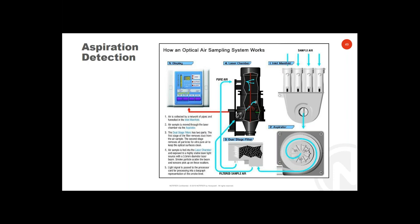Then once that air sample is cleaned, it's moved to a detection chamber where it's exposed to a highly stable laser beam. And then any particles of smoke will scatter the light, causing the detector to be able to determine if there is smoke present within that chamber. And then that light signal is passed on to a processor where it can be translated into a level of smoke. So you'll be able to sense that there's smoke present and also display what that smoke level is within that protected area.